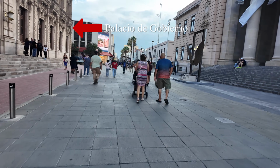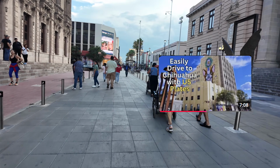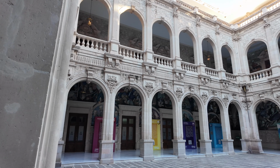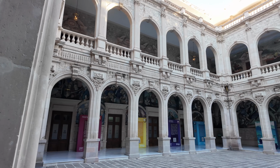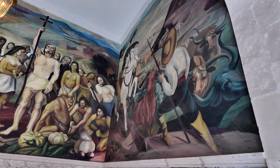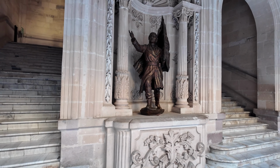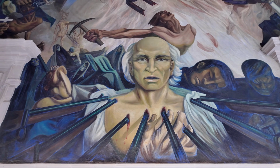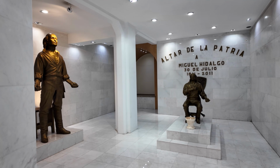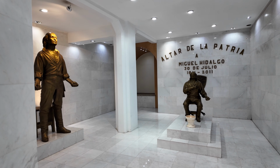Right in front of Casa Chihuahua is the Palacio de Gobierno, which I talked about in my arrival video to Chihuahua. This building is still the seat of the state government, but it feels like a museum. Inside, you'll find incredible murals by Aaron Piña Mora that walk you through Chihuahua's history, and most importantly, the Chapel of Miguel Hidalgo, built on the very spot where he was executed in 1811. The palace is free to visit with an ID, and it's open every day from 9 a.m. to 6 p.m.